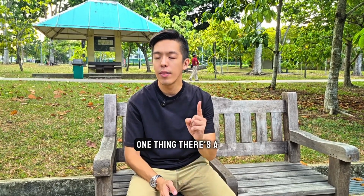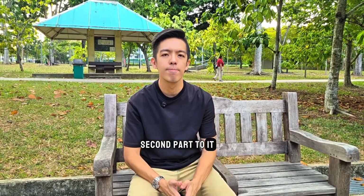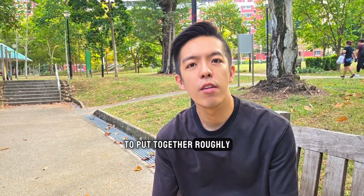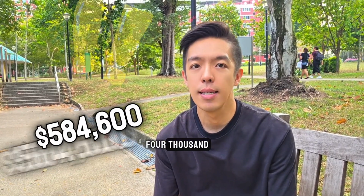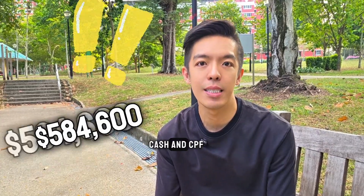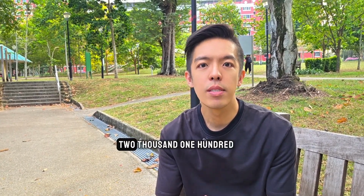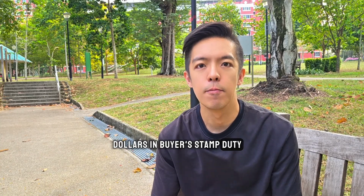But income is only one thing. There's a second part to it. So on top of that loan, that buyer also needs to put together roughly $584,600 in upfront cash and CPF. That's a 25% down payment plus $72,100 in buyer stamp duty.